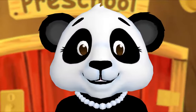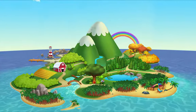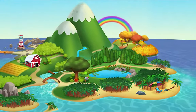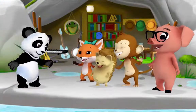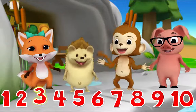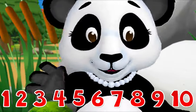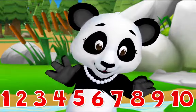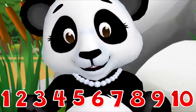We're about to practice our counting together. Come on! Ba-da-ba-da-ba-ba-ba-da. 1, 2, 3, 4. Don't stop now, let's count some more. 5, 6, 7, 8, 9, 10, you're doing great.